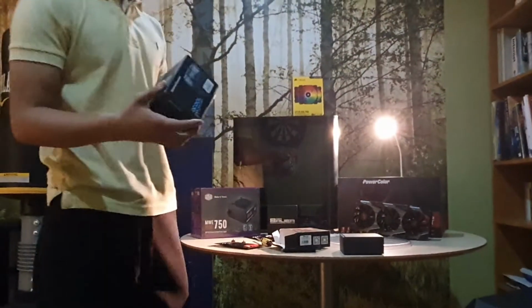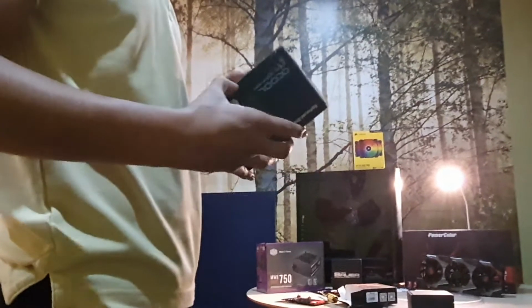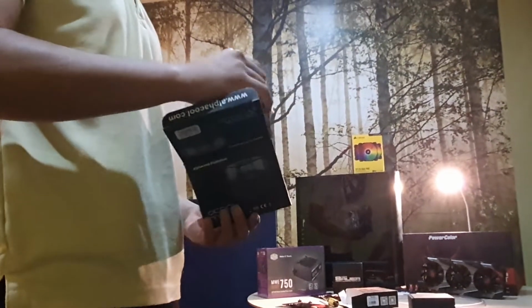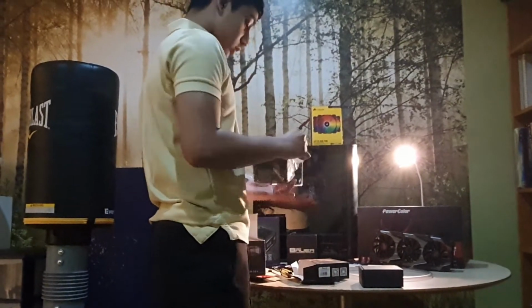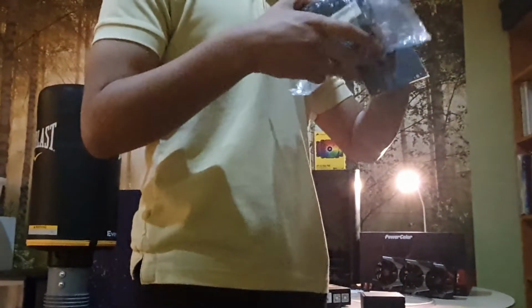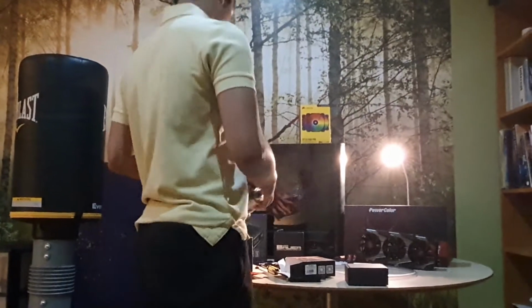And here's the Alphacool Ice Station. This is our pump. I went with Alphacool because I know Jay's Two Cents used Alphacool and had good experiences. They were the first water cooling brand to actually partner with him. But as you can see here, here's our pump. Water in at one end, water out here. Pretty simple to define a pump.